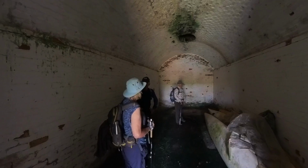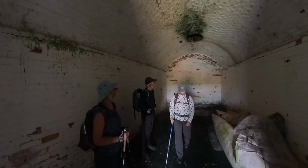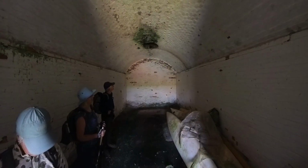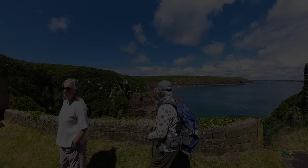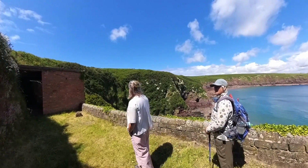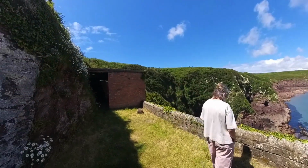This type of roof reminds me of the roof in Fishguard where they had the gunpowder store. Actually, there's a hole in the roof as well. I don't know what that's for. Can you see the hole in the roof? Gosh. Well, you've certainly got some interesting projects that you could actually get going with, the buildings into the cliff and the walled garden, and it's lovely.